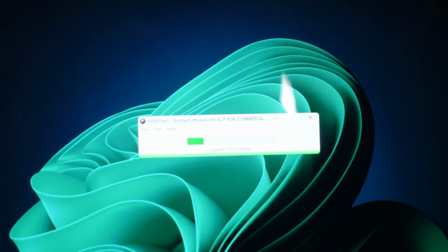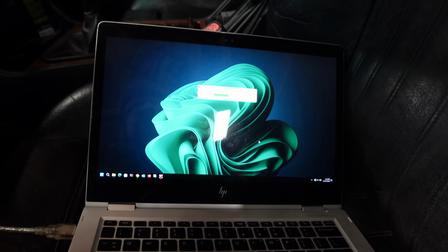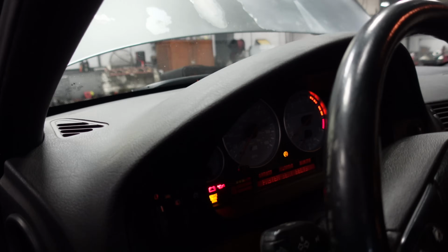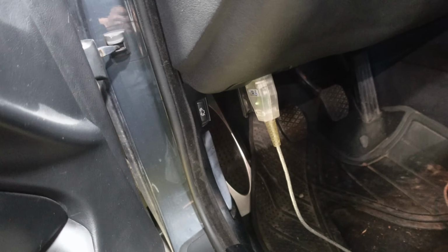Ooh, it's going. I did also learn that apparently you can short together two pins in the round connector up there, and that will let you read all of the modules from the OBD2 connector. On these cars, apparently on the pre-facelift ones, only the DME is accessible through that connector.